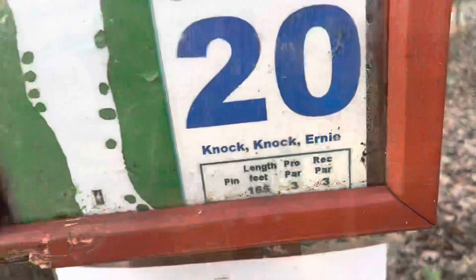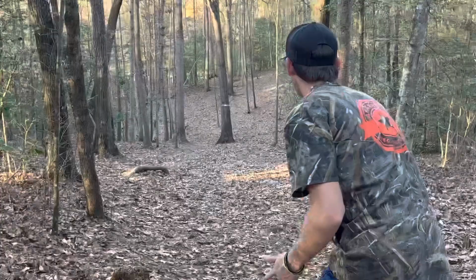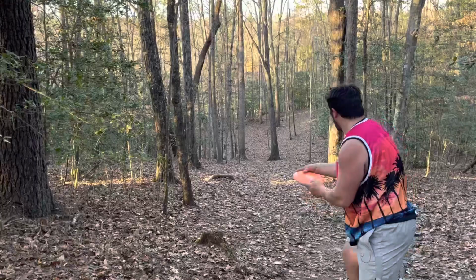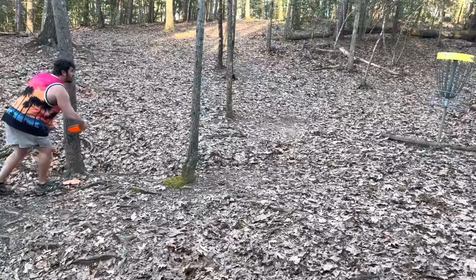We got hole 20, par 3, 165 feet. I have also aced this hole. It's right behind the tree right there. One time. Sweet. Get down. Meow. Oh, nice.